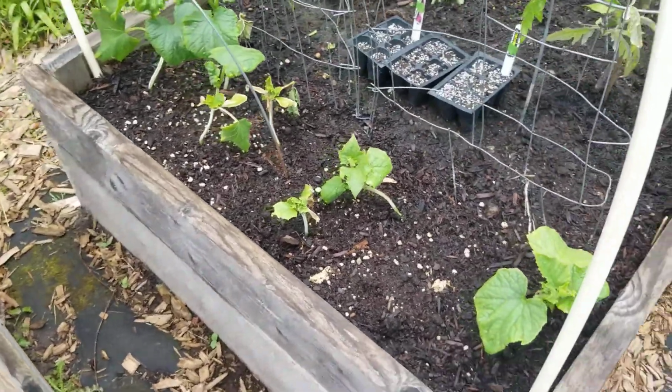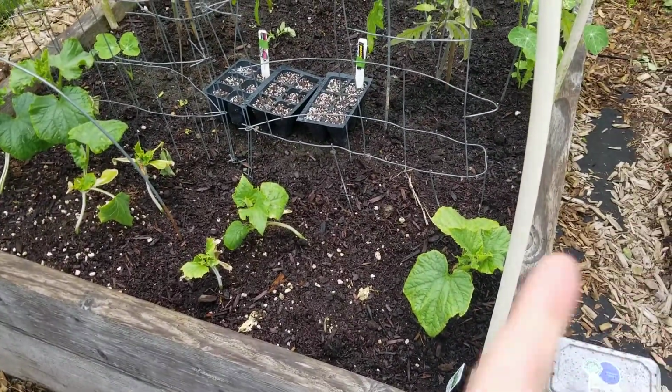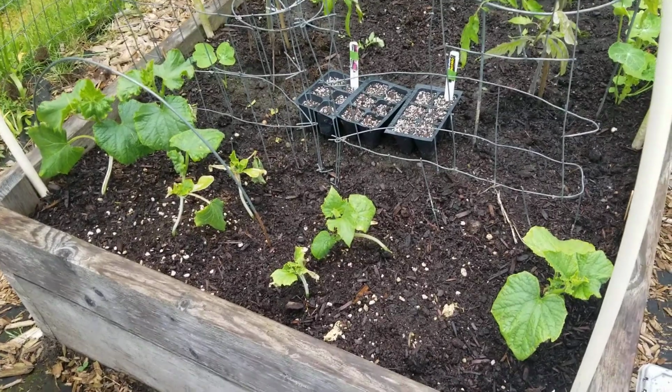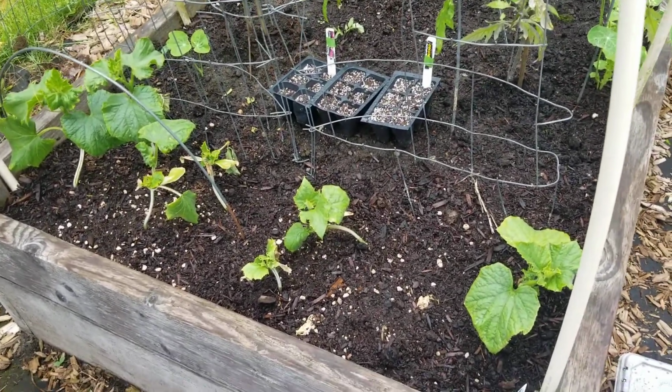These are the cucumbers. Some of them are doing really well. Like this one is doing really well, and these two over here are doing pretty well. These are struggling a little. We'll see how they do. I've been trying to support them, but we'll see.